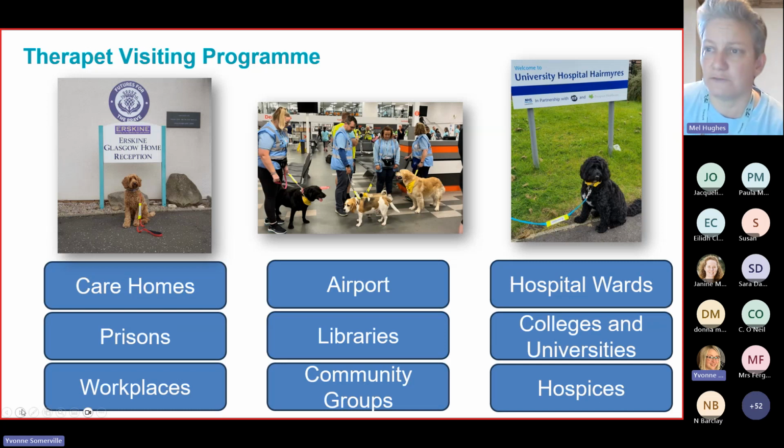Aberdeen Airport, you might have flown in and out of there. You might have seen our canine crew. They're very, very popular and they help nervous flyers. Maybe it doesn't work if you're nervous and you're scared of dogs, but, you know, it's pretty obvious. We'd never ever force anyone to engage with a dog.